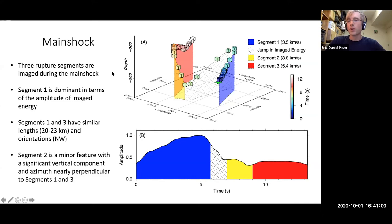That's both in terms of having a very long length, about 20 kilometers. But also, if you look at the actual amplitude, so as I said, I was normalizing everything before, but if you look at the relative amplitude between the different segments, the first segment by far has the highest amplitude, and the second and third segments have much lower amplitudes.